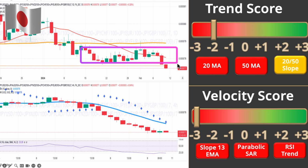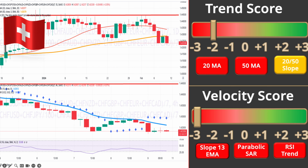Is the Japanese yen? Take a look at that break. So we are now broken below this consolidation phase. Look at the velocity sitting at a -3. This is a short that we want to go after. So next week, continue looking for the yen to be the short side, not just the dollar. Now, Swiss franc is following suit here. Take a look at this one.